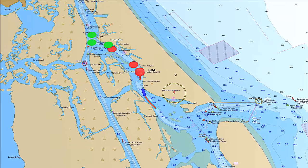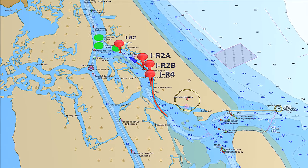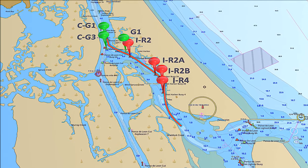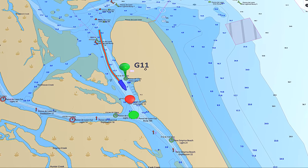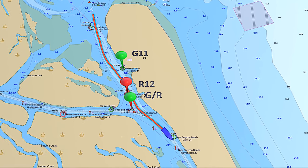To go north, keep Inlet Harbor Red Buoys 4, 2B, 2A, and 2 to port, then Green 1 to starboard, but Ponce de Leon Cut Green Buoy 3 to port, and finally back to Cut Green 1. To go south, keep Ponce de Leon Inlet Green Lighted Buoy 11 to port, and then Red 12 to starboard, and return to the Ponce de Leon Cut Green and Red Junction Buoy.